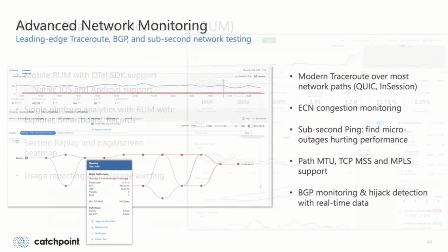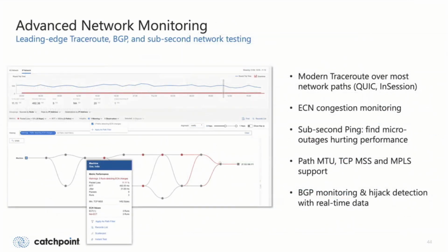I think I'm coming to an end here soon, but even on the monitoring side, we partnered with some companies to do what is called ECN, congestion monitoring. This is a very obscure protocol from the 80s, I think, on the network side, but suddenly it's getting a lot of popularity for pushing the boundaries of TCP/IP and making things faster. Of course, a lot of people are switching to the QUIC protocol because it gets rid of the overhead of TCP, so being able to understand the network latency there.